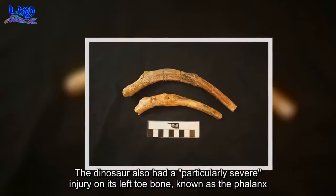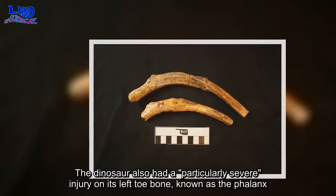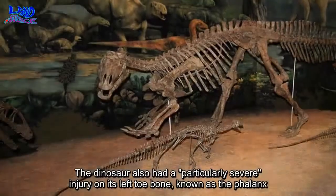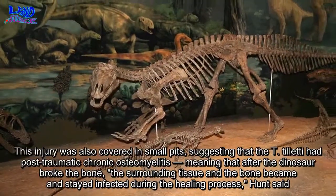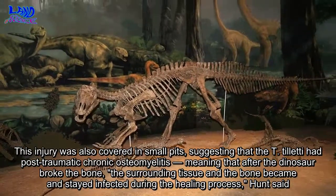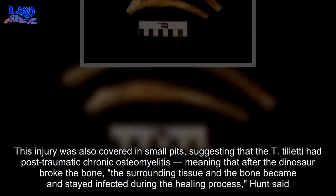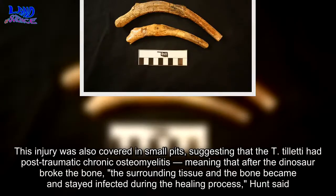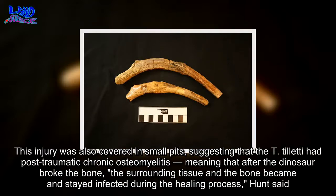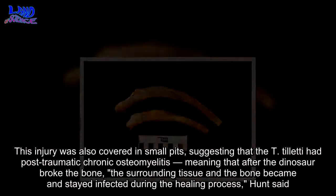The dinosaur also had a particularly severe injury on its left toe bone, known as the phalanx. This injury was also covered in small pits, suggesting that the T. tilletti had post-traumatic chronic osteomyelitis, meaning that after the dinosaur broke the bone, the surrounding tissue in the bone became and stayed infected during the healing process, Hunt said.